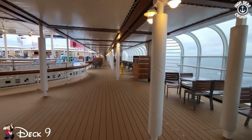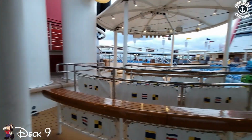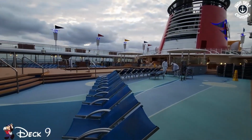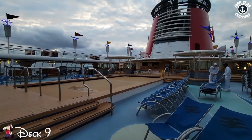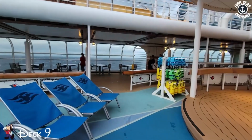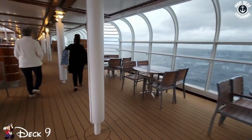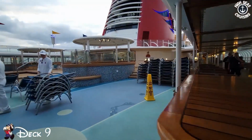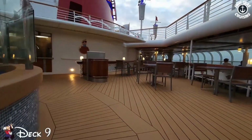You have the main pool area. And you have access to the midship elevators there. And you have the main pool area. It has 2 hot tubs. The pool is currently covered, but that's where the main pool is, right there. You have the stage where they do shows and for the movies. You have Pinocchio's Pizzeria up here for your pizza.